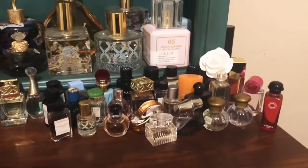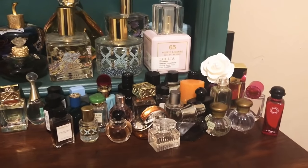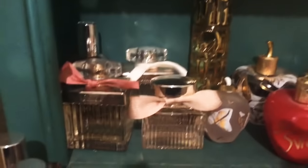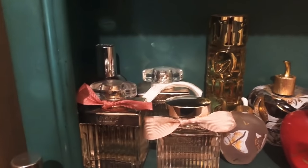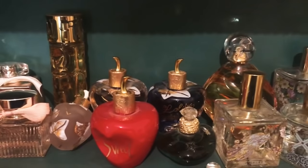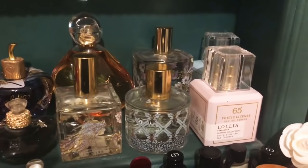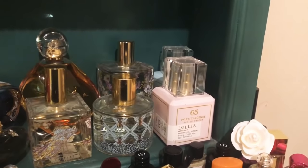Still trying to figure out what to do with my minis. I don't have too many minis because I used to decant them, and now I'm horrified that I did that. But these are my minis right now. Over here, these are my Chloe fragrances. I don't have too many, but I've been just in love with them. Over here are my Lolita Lempicka collections, my Cicely Izzia, which I love, and then my Lolia. These are so beautiful. They're just so ultra feminine and just so pretty and whimsical.